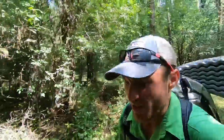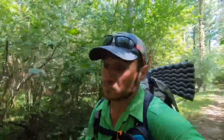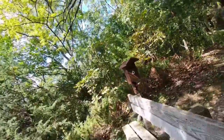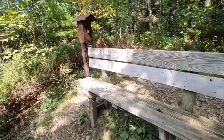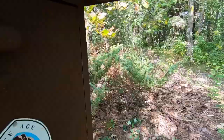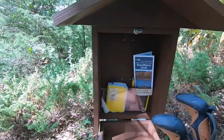So once again, I passed the race course and they're still running. I'm still walking. So yeah. So could this be another trail log? Let us check it out. Sweet, it is another one.